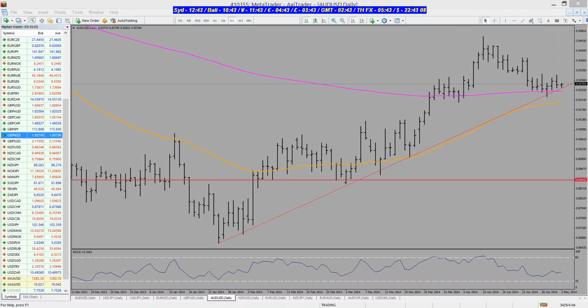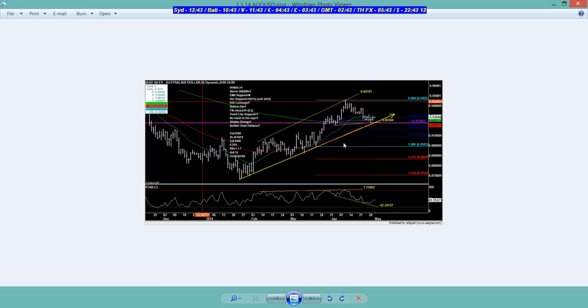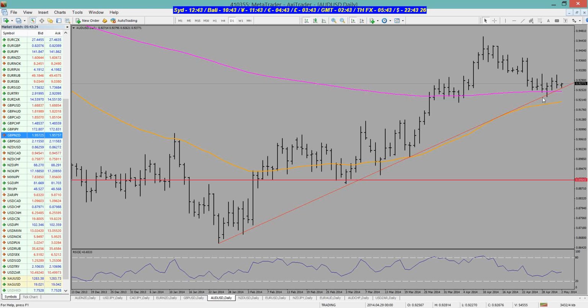Okay, and last but certainly not least was this one, also Aussie dollar. Good strong trend line above, yes, horizontal support. EMA support. You said no? I would say yes. Again, the 200 is giving you that support. See it there.